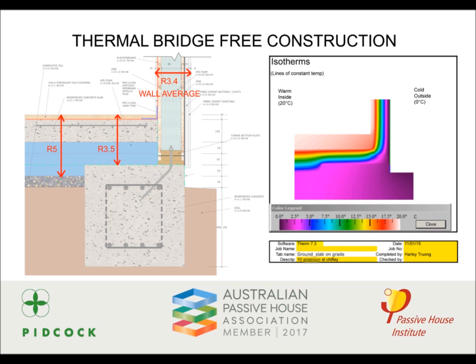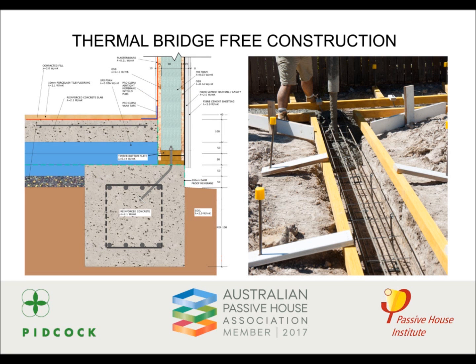We can now see the resulting insulation values for the various aspects of the construction, and also the isotherm image, which shows a clear thermal separation of outside from inside with no thermal bridge occurring. Now, let's take a look at construction on site.